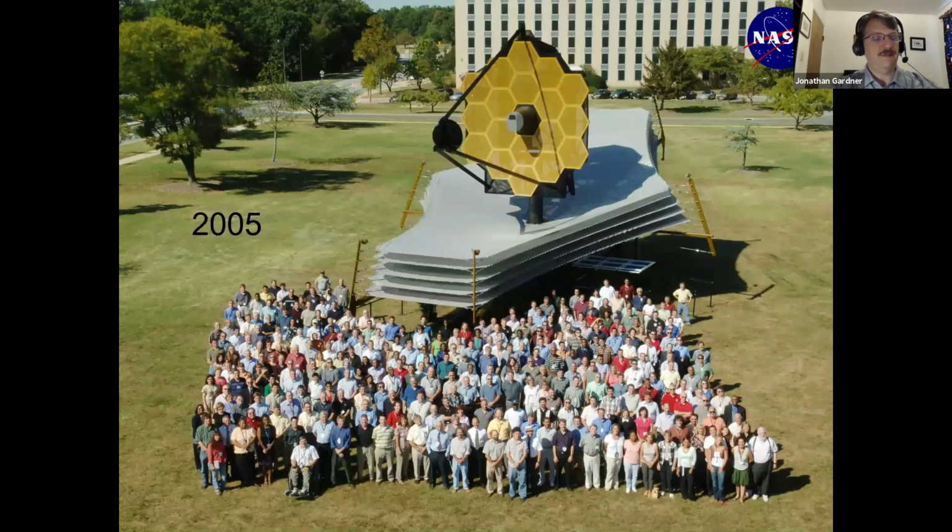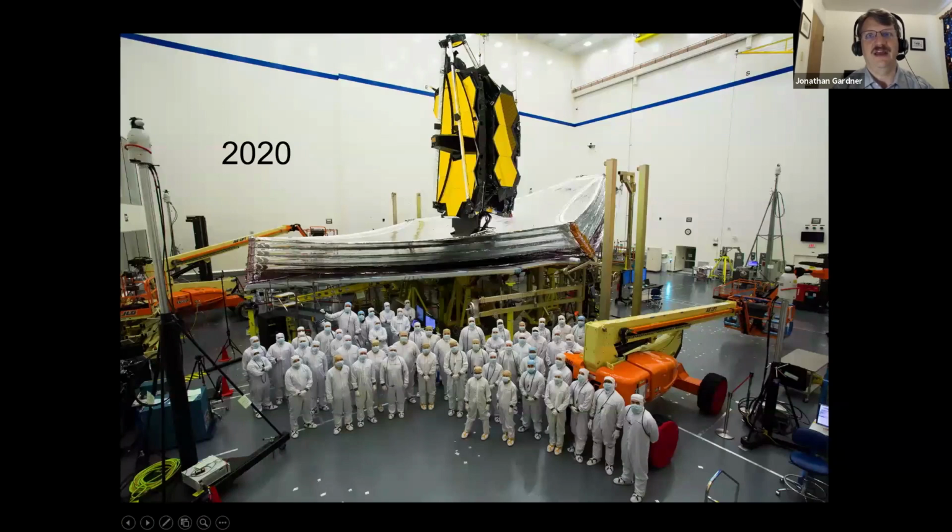So here is a picture of a model of the JWST that was taken in 2005 with a couple of hundred of the people working on Webb. This is me down here. And here is a picture taken more recently of the actual observatory in the clean room. I'm not in this picture because I don't go in the clean room, but these are some of the people that did work on the Webb in the clean room.